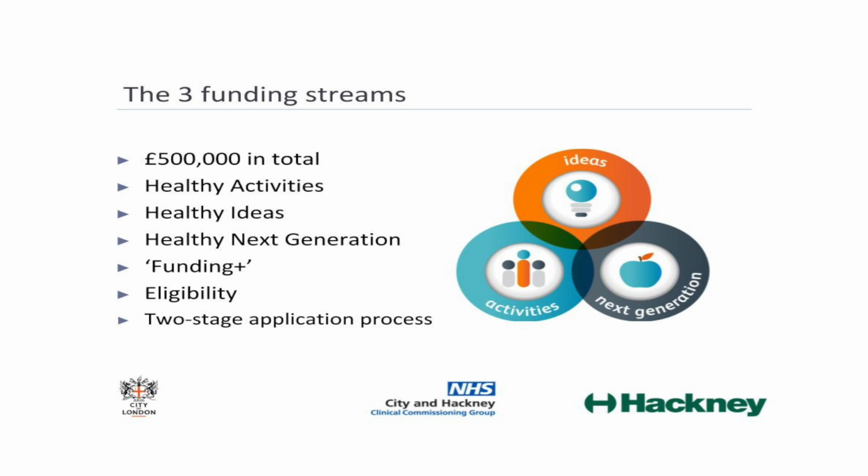In terms of eligibility, any organisation that is not for profit in the voluntary and community sector, charities and social enterprises who reinvest 100% of their projects are eligible to apply. And we have a 2-stage application process for Healthy Activities and Healthy Ideas, and a 1-stage application process for Healthy Next Generation, which I will again talk about in the next few slides.